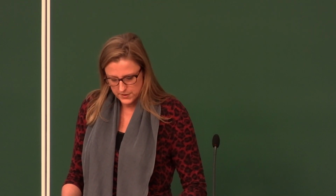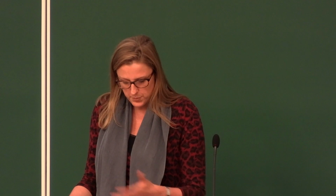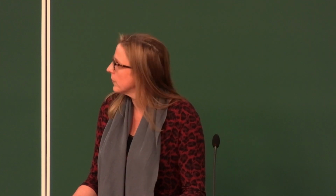So firstly, who needs continence products? Which is something we've already touched on today. There's a perception that continence products are something to be avoided, and certainly any reversible causes of incontinence always need to be treated, and people should be supported to use the toilet where at all possible. But for many people living with incontinence, it's a long-term reality for a variety of reasons. And for those people, effective containment and management products are absolutely fundamental to maintaining dignity, health and quality of life, as has already been touched on today. And getting the right product can be life-changing for people.